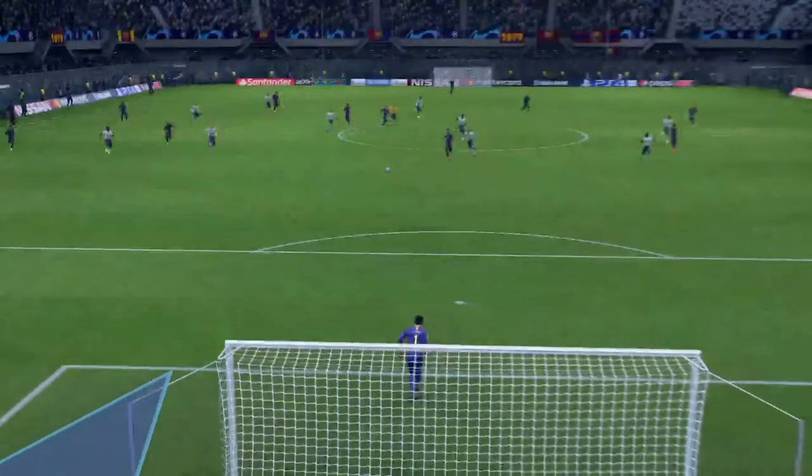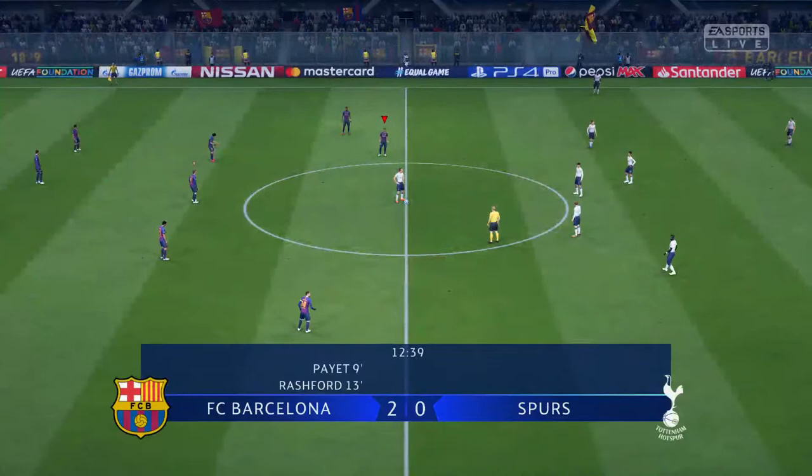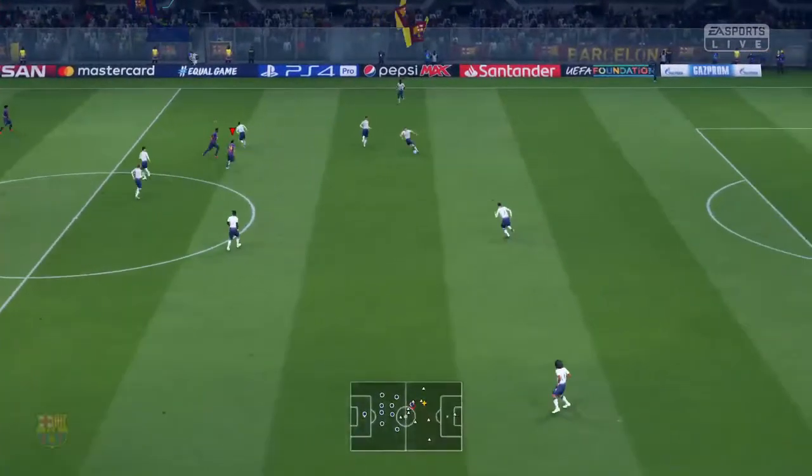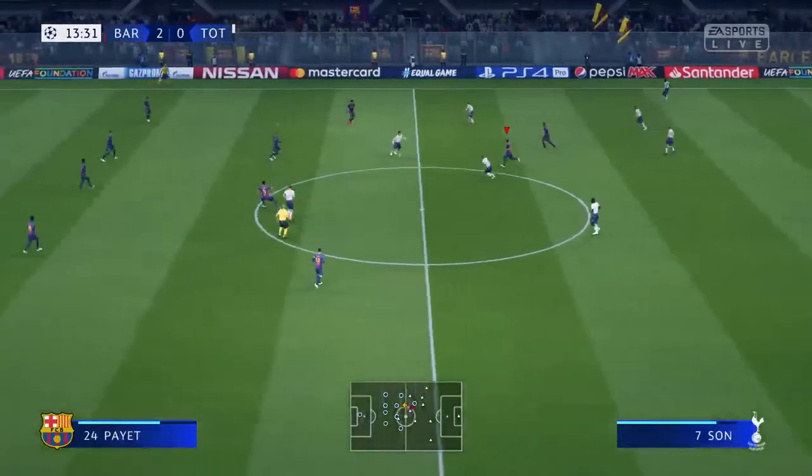Well, let's see that again. Once he gets into his stride, he just strolls past players. What a lovely solo, wonderful effort this is. So 2-0 now.